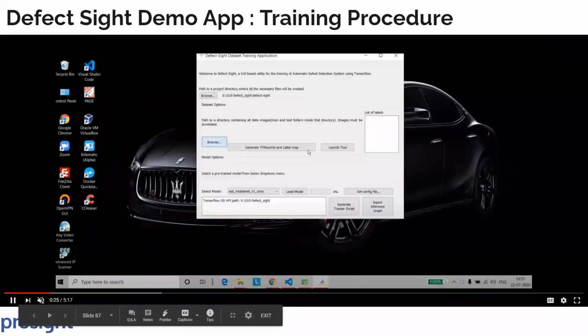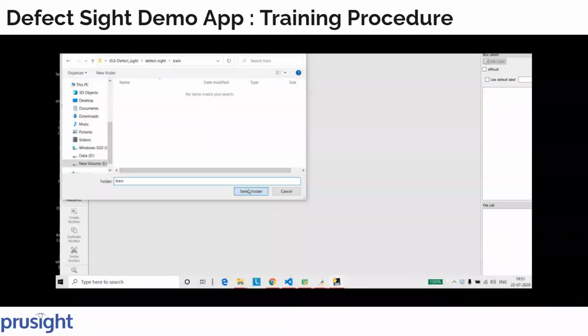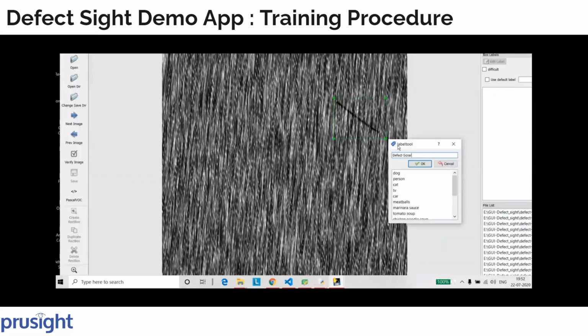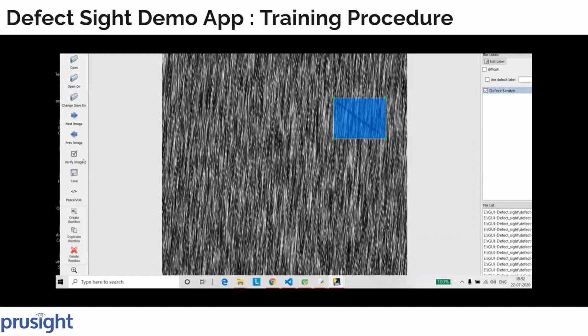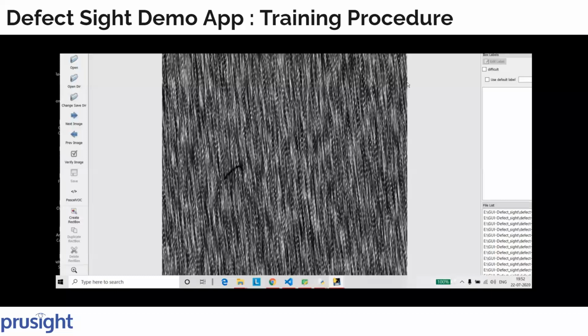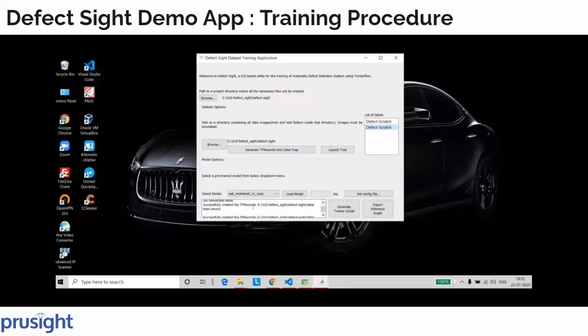Once these images are added to the solution, you are training these images for the first time. All these defects are there, and we are training these images. We are labeling them, what type of defect this particular defect is, and you can do a lot of bounding boxing and editing of this particular defect. Once a defect is done, the list of labels is added. It is training the system in this case, and the defects are done.